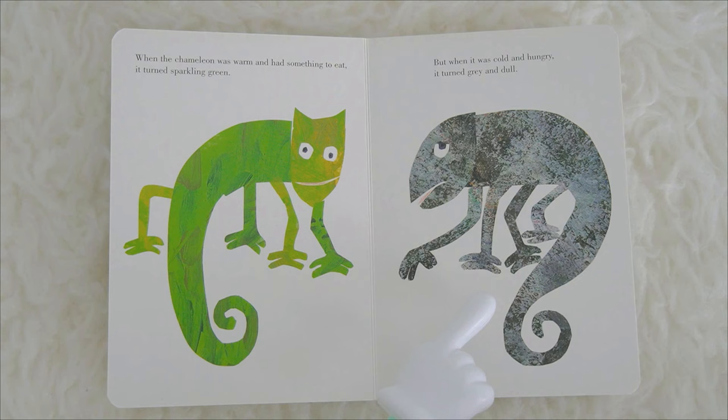There are three insects mentioned in this page. We have the firefly, ladybug, and aphids. This is a firefly. This is a ladybug. And these are aphids.